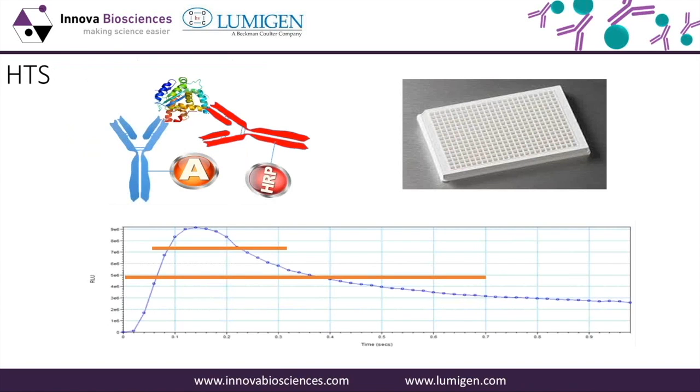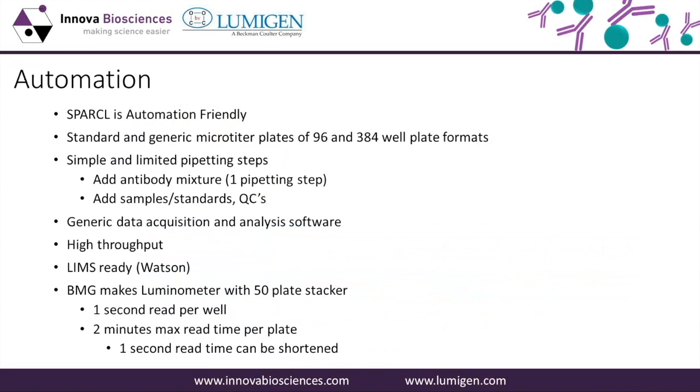In high throughput screening, SPARCL offers a flexible format as far as timing. I mentioned earlier that we typically collect the SPARCL flash for 1 second. Here on the bottom is the typical flash and decay of the SPARCL chemistry from 0 to 1 second. In cases where you want to speed that up, you can collect your data from 0 to 0.7 or from 0.5 to 0.05 to 0.3 seconds, speeding up the process and getting many more samples run in a day.